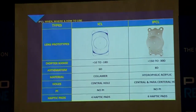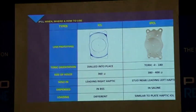Now, both these lenses have central holes, because of which a peripheral iridotomy is not necessary. The haptics are 4 in number as far as the ICL is concerned. That allows the lens to be well centered. While in the case of an IPCL, it's 6 in number, and the company claims that it centers even better. And you have to dial these toric ICLs in place, because it's not that it always comes in an orientation of 0-180.